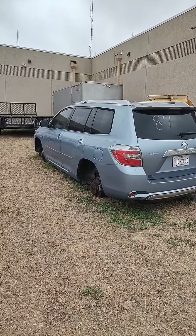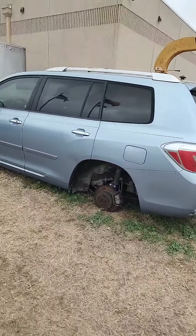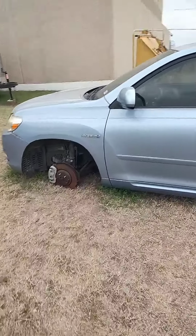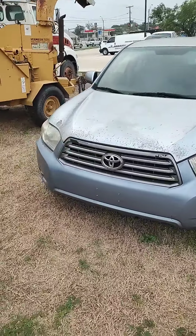And a few more vehicles before we sign off here. We got this Toyota Highlander. Looks like it was a theft recovery or some sort because it's missing all four tires and wheels on it. But I bet you this thing will run and drive. It's a little older. Hood's kind of faded, top's kind of faded and all that. But it's a Toyota.